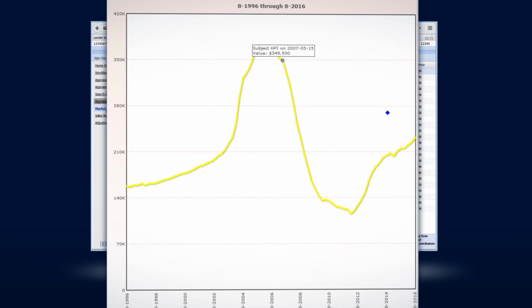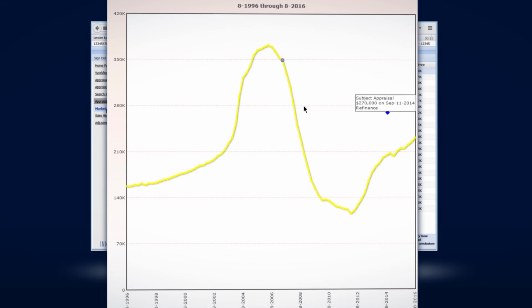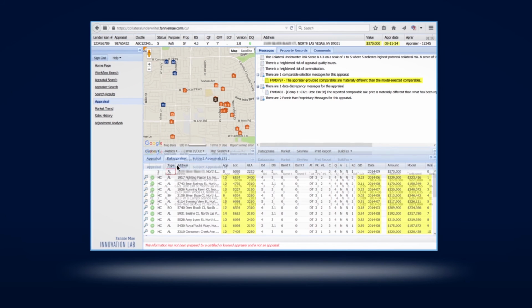CU's market trend plots the Fannie Mae Home Price Index relative to prior transactions of the subject property to identify potential overvaluation based on zip code level market trends. For example, you see the current appraised value is significantly higher than what mark-to-market trending would suggest based on the prior transaction. The Data Appraisal tab shows pertinent property and transaction characteristics, including a model-adjusted value for up to 20 additional comparable sales selected by CU.